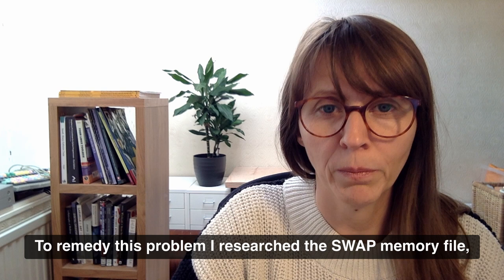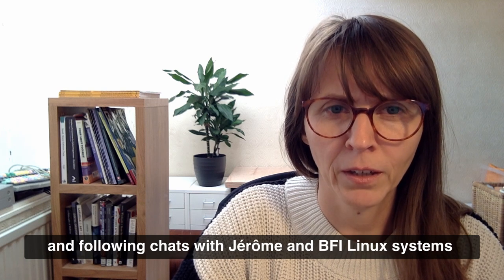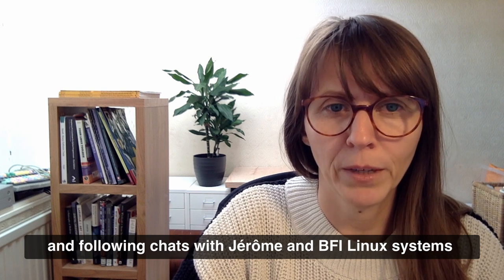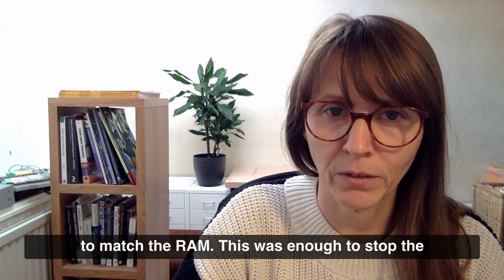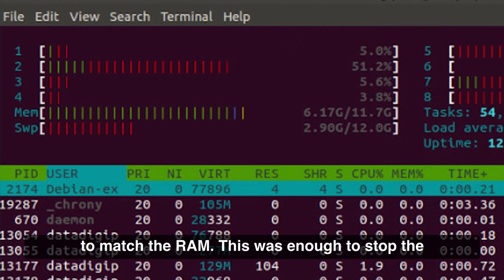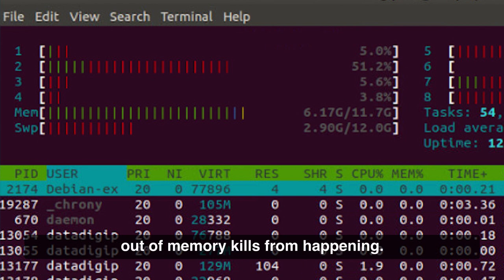To remedy this problem, I researched the swap memory file, and following chats with Jérôme and BFI Linux system support, we increased the swap memory size to 12 gigabytes to match the RAM. This was enough to stop the out-of-memory kills from happening.